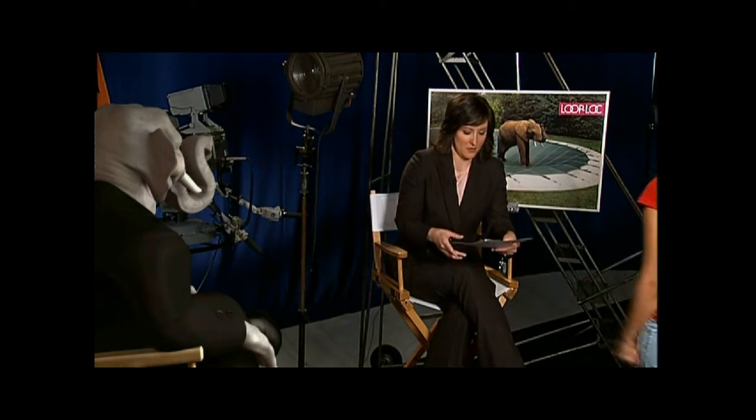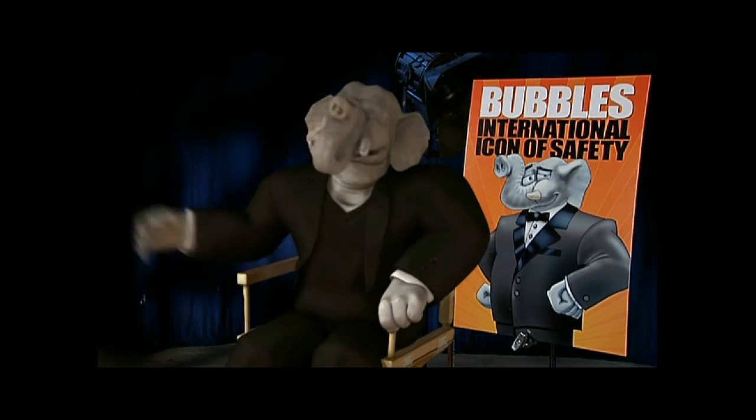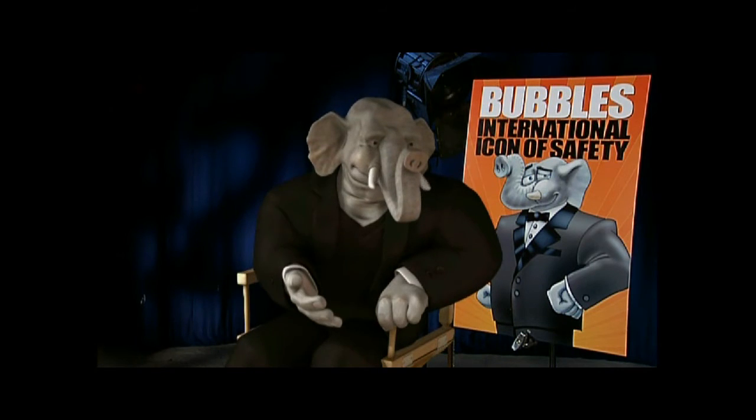Oh, 1 minute, please. My research staff has just handed me a list of other companies that make safety covers that look like Loop-Loc covers. What do you say to that, Mr. Smarty Elephant? Tracy, there may be other covers that look like a Loop-Loc, but only a Loop-Loc can do this.